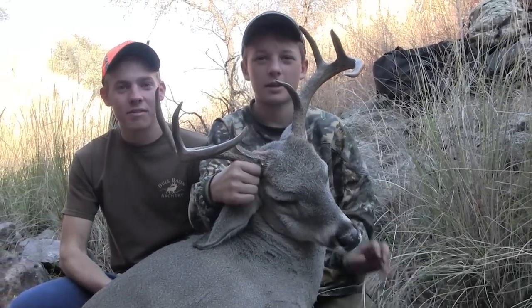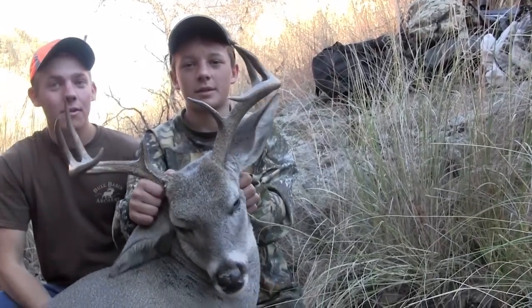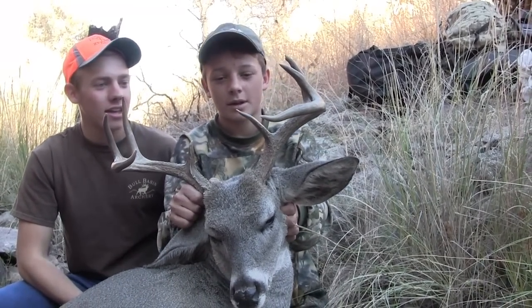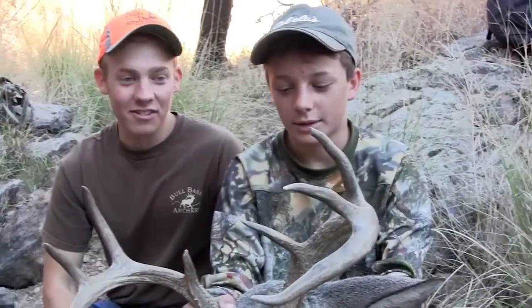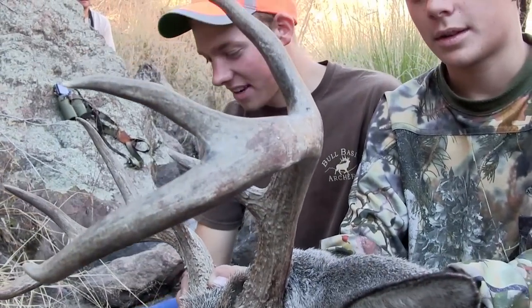And so we had six different guys on four different hills, and sure enough, we found him, bedded down, and put a stalk on him, 180 yards. And Dillon was able to connect with this beautiful, beautiful Coues deer. He's everything we thought he was: wide, good length, good mass, everything.